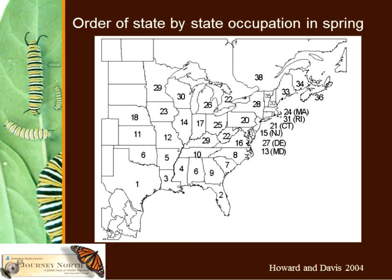So in addition to spring migrations, they also, oh, I'm getting ahead of myself. I think this is a really interesting map of the order of state by state occupation in the spring. So not surprisingly, monarchs come back to Texas first. But what I think is interesting is that they're not going to a neighboring state of Texas second. They're actually found in Florida second.